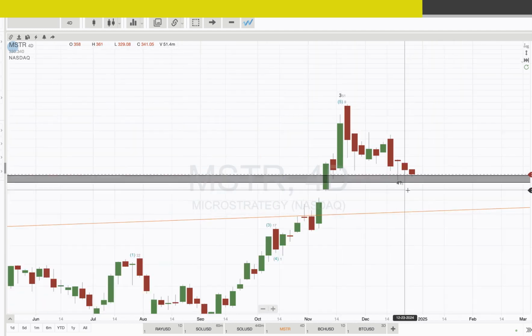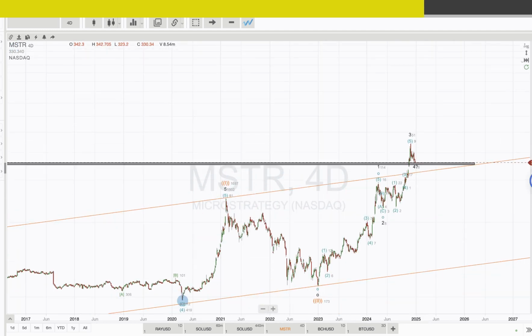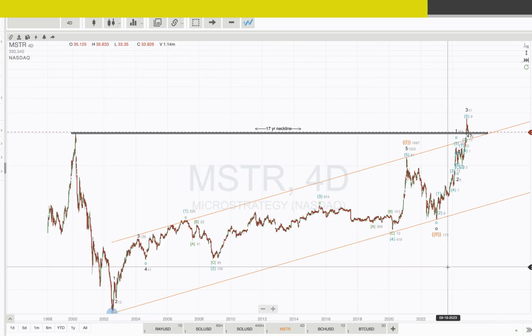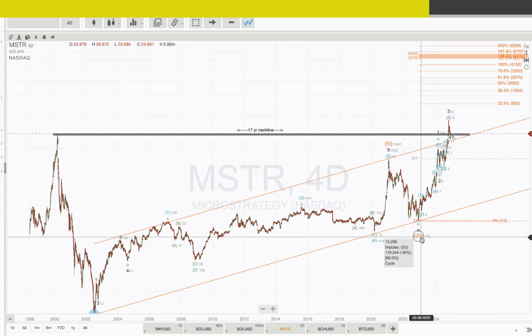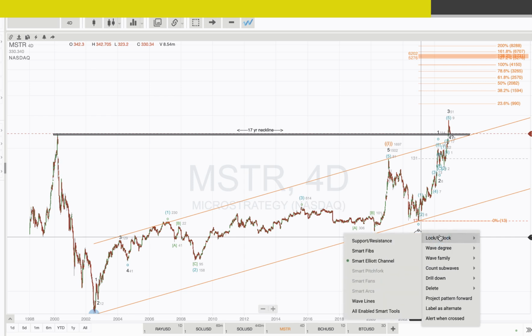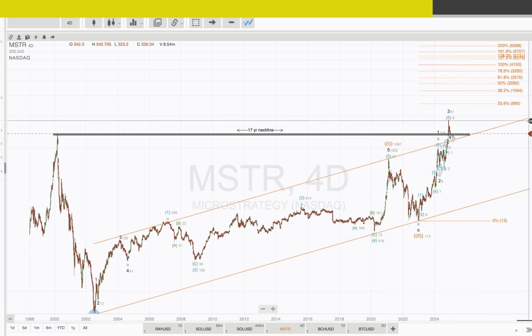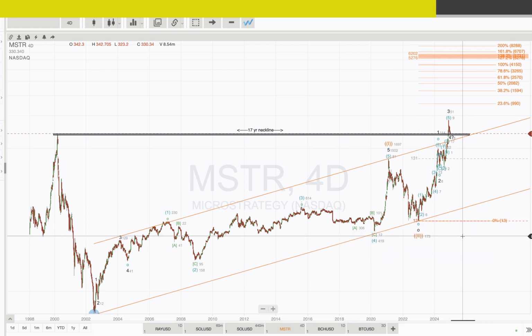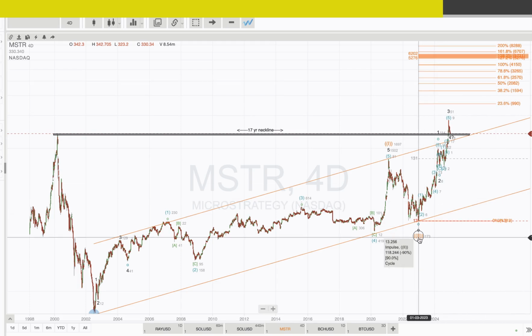So now we're almost done here. Let me just share with you some of these targets I'm seeing. By the way, from a target standpoint, I'm using the fib sequence. There's a variety of ways we can do this, but just for conversation's sake, I'm going to lock in these fibs, and I'm going to lock in the target. Right now price is at $330, and the orange ones are the fib extensions. To be clear, these are the extensions that are anchored from the bottom of this second wave.